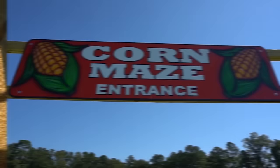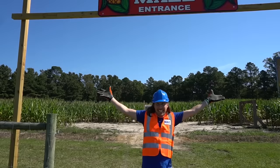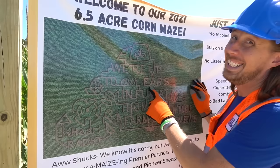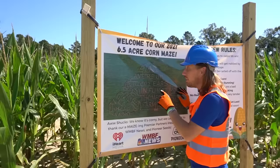Oh, wow! Look at this! It's the corn maze! This is totally cool. Come on, let's go have some fun. Oh, look! This is what the corn maze looks like. It says, we're up to our ears in fun at Thompson Farms. That's really cool. But you can't really see that unless you go all the way up there.